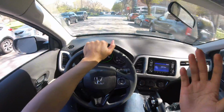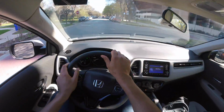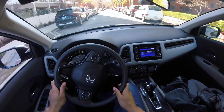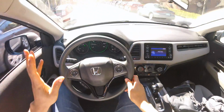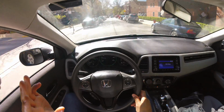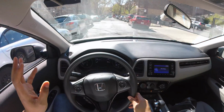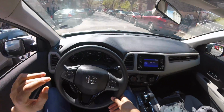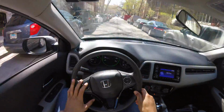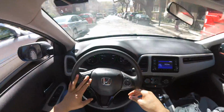It's not a Ferrari, not a Porsche. It's a Honda HRV, so it is what it is. I'm gonna turn this corner. Tight cornering in a big city is a must, and this vehicle definitely turns a tight corner really well. It's not like a Honda Civic, which can turn at the drop of a dime, but it does pretty well for being such a larger, heavier vehicle with a wheelbase that's a little bit larger.